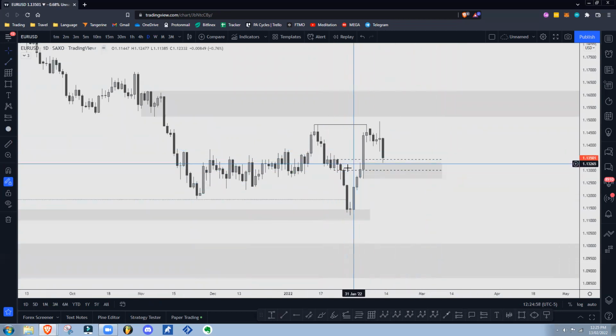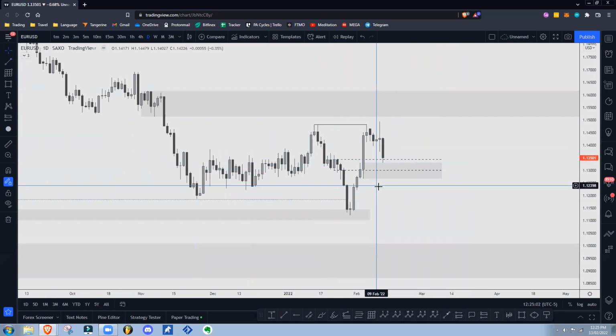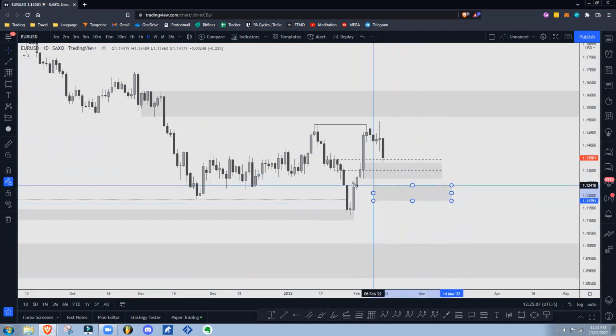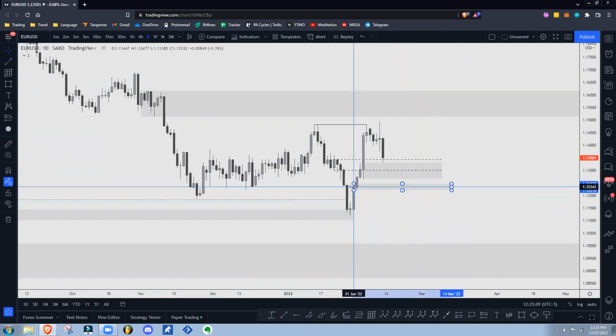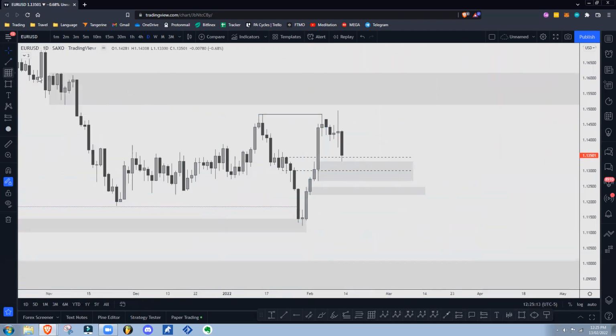This is really, really high resistance right here. I don't think it's just going to fall right through. However, if it does, what I'd be looking at is this. Why this? Because what we have is simply this low to this high is going to be 50%. You can see this isn't quite at discount of this price swing. So if we get into discount, this is going to be that first level, that first gap right there.